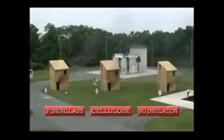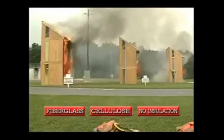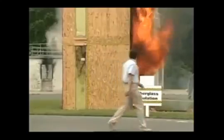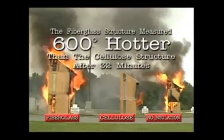Cribs, stacks of wood designed to mimic the contents of a room, were ignited simultaneously in all 3 buildings. At 23 minutes, the fiberglass and cellulose first-floor ceilings, which were not insulated, had collapsed within 4 minutes of each other, demonstrating a similar progression of fire in both structures. At 32 minutes after ignition, however, the temperatures measured in the attic of each structure recorded a 600-degree difference between the fiberglass and cellulose structures.